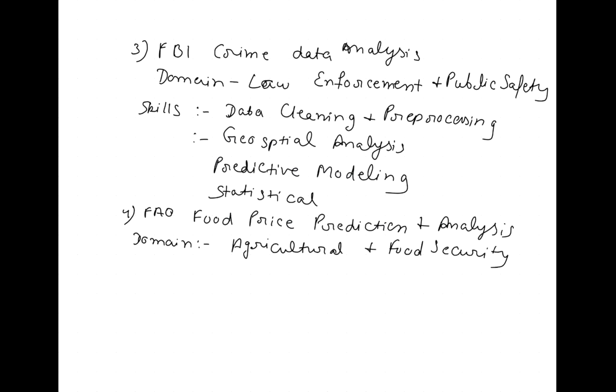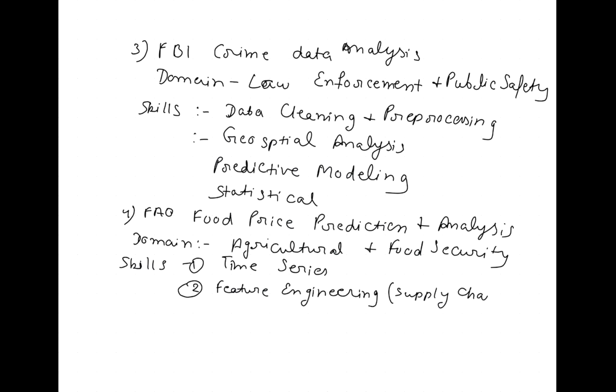So the skills you will learn after doing this project: first is time series, because you are going to check the prices of food over time. The second skill you are going to learn is feature engineering, because there are seasonal fruits and vegetables that come up. You will also learn about the supply chain. The third skill is market trends and statistical analysis. The fourth is data visualization, because you are going to show the fruit prices over time. So so far you have learned about the top 4 data science projects.